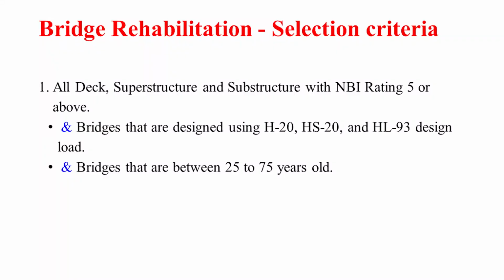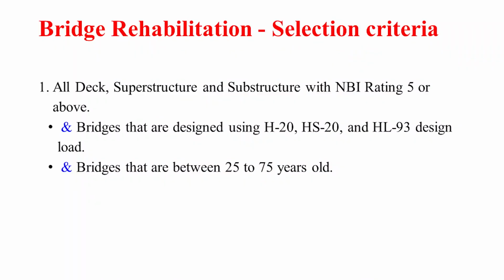As a part of rehab selection criteria, we look at the NBI rating. We do look at the condition states CS1, 2, 3, but we're not very comfortable using those numbers, so we use them to verify our NBI ratings. So we look for deck, super, and substructure ratings of 5 or above, and bridges designed using HS20 or HL93. Anything below that, we will program for replacement.